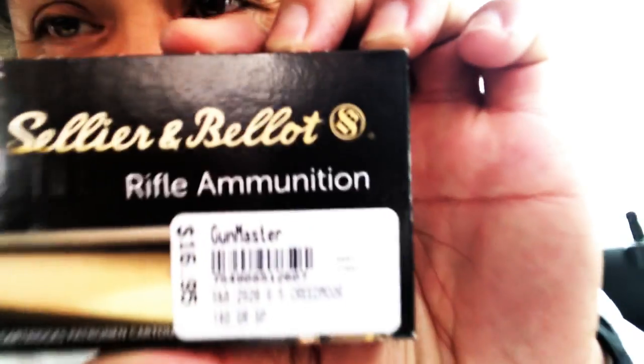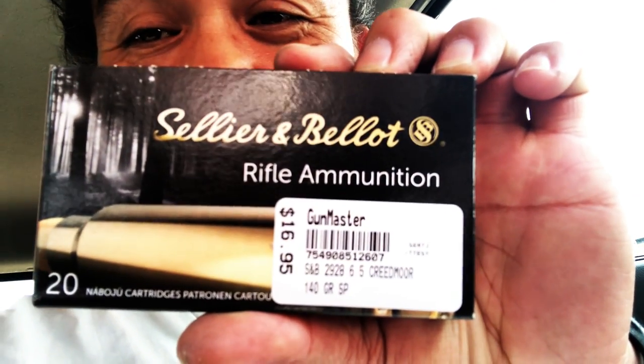I have seriously got to stop coming to the gun shop. Look what I found. Sellier & Bellot soft point ammo. The last time I saw this, they only had like full metal jackets. I came in for this, but I gotta stop coming here.